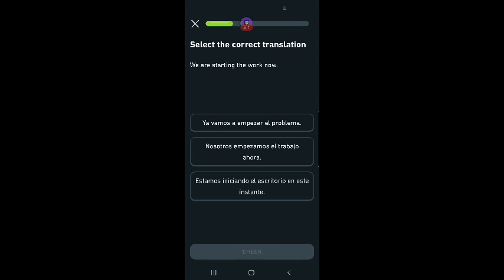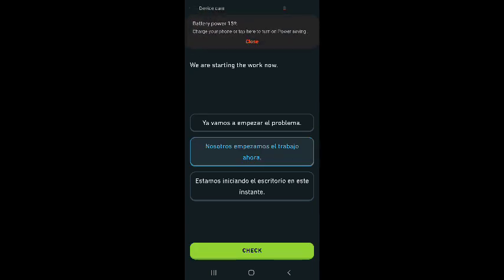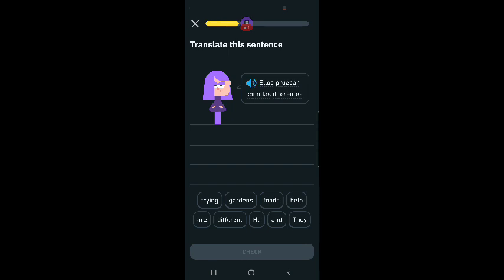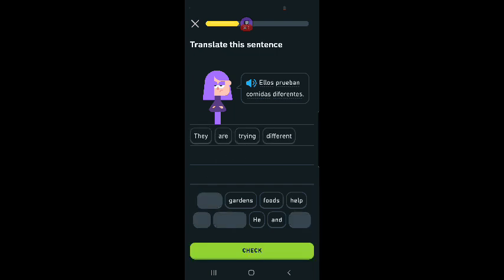Ya vamos a empezar el problema. Nosotros empezamos el trabajo ahora. Estamos iniciando el escritorio en este instante. Ellos prueban comidas diferentes. I don't know what prueban means. Prueban, trying different foods. They are trying different foods.